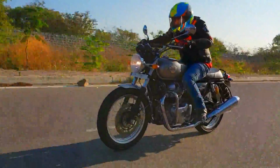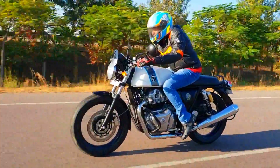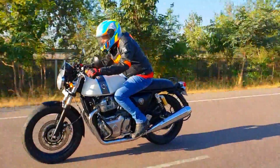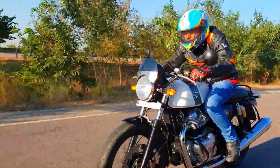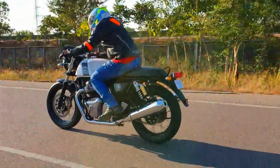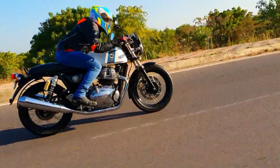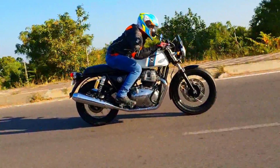Now talking about the riding ergonomics, this is where these two bikes differ greatly. The Cafe Racer has a slightly forward biased and aggressive seating posture with rear set foot pegs, but it isn't as aggressive as the Continental GT 535. The clip-ons are placed slightly higher like that of a sport tourer, but at the same time you can just tuck yourself in and literally shoot through the empty straights like an arrow.